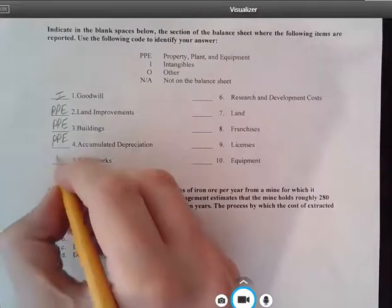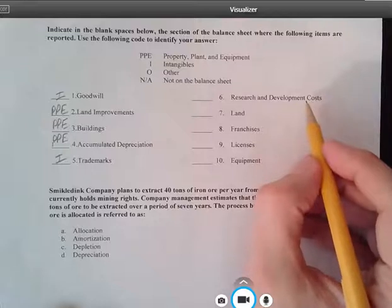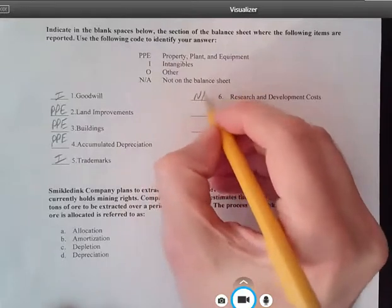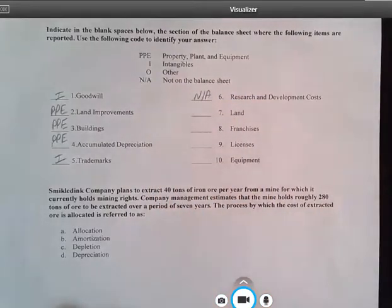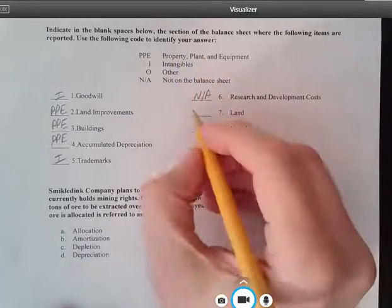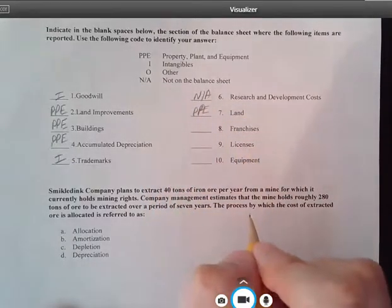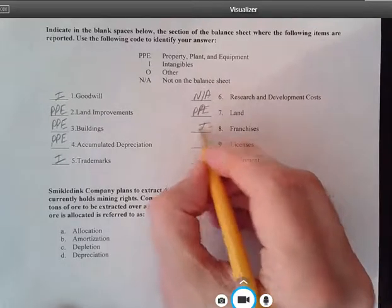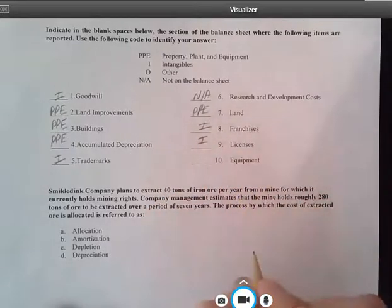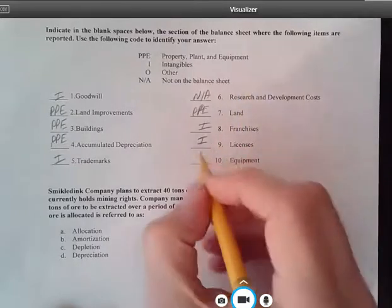Trademarks. These are intangible assets. Research and development costs. We learned from a recent multiple choice question that these are expensed as incurred. So they are not found on the balance sheet at all. Land, I already gave this answer away, is PP&E. Hopefully you knew that anyway. Franchises, those are rights, so that's an intangible asset. Licenses are also the rights to do something, intangible assets, and then equipment, PP&E.